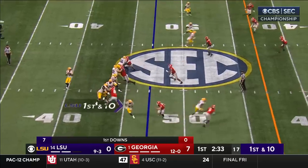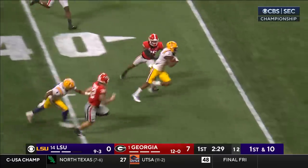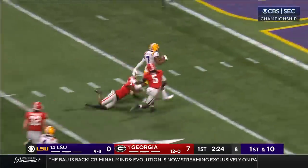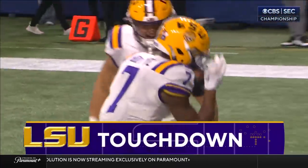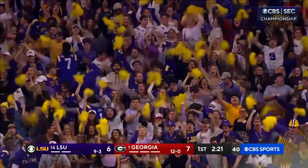Now John Emery back in the backfield. Daniels wanting to throw again, down the middle and complete to Boutte. And he's still running, and he might be gone. Kayshon Boutte, touchdown, LSU. 53 yards on a scoring strike.